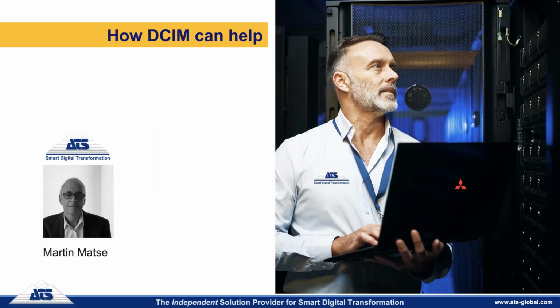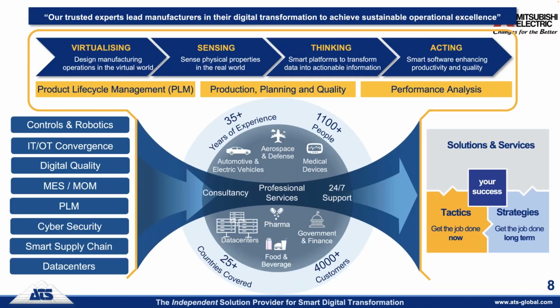So my name is Martin Matse. Like I said, I'm the business development manager for data centers within ATS. And I'm active in data centers since 2007, which I already mentioned before. So looking at just one slide about the company, and then we're going to go into the subject itself.